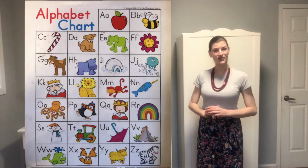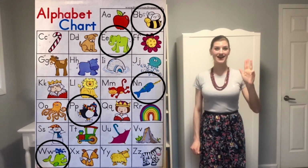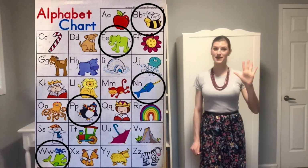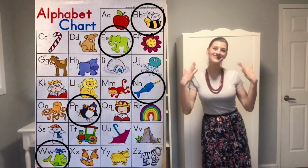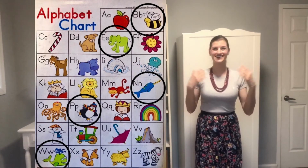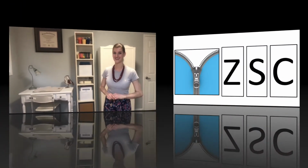Did you point to all those letters? If you pointed to E, W, N, B, and P, you are doing fantastic. Give yourself some shine. It's time for matching first sounds. We are going to choose the correct letter that goes with each picture.